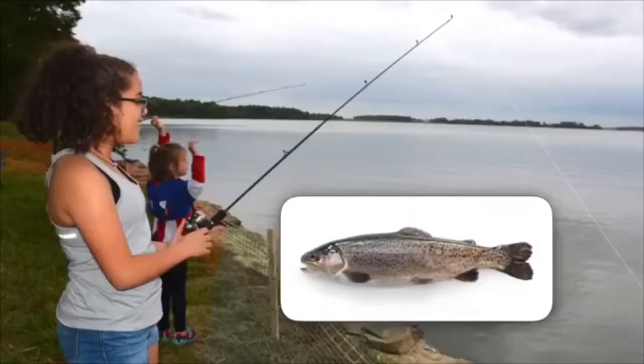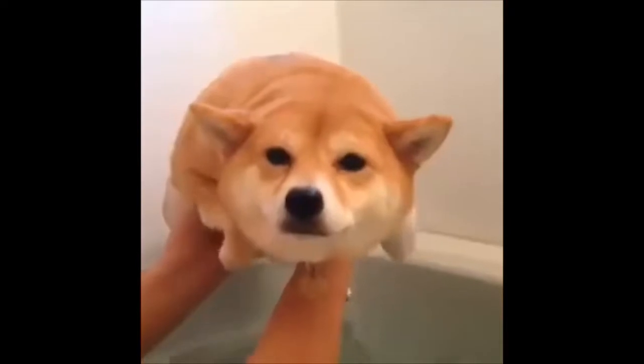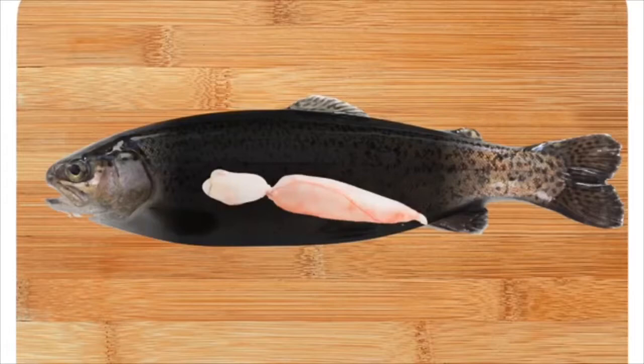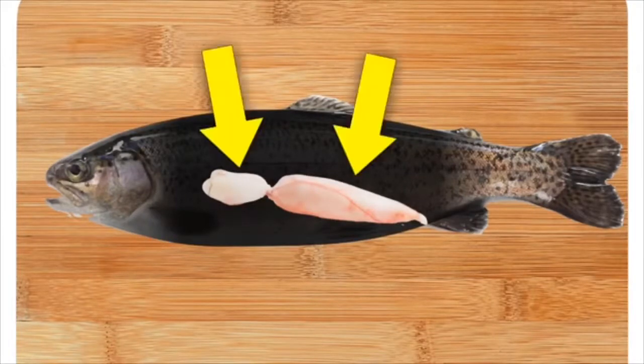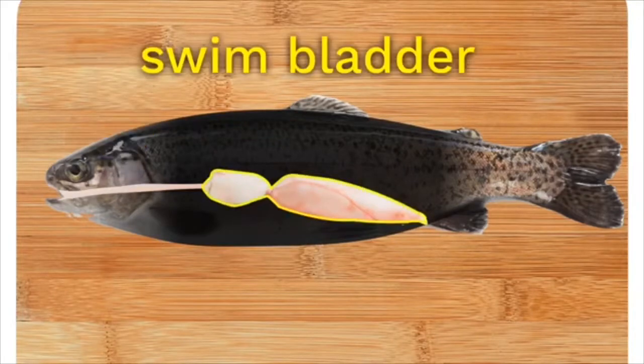Well, if you've ever caught a fish to eat, you might have seen inside of one, a stomach, a heart, but you'll also find this strange thing here. Fish seem to have this inner body part that we don't have. It's these two little things that look like pillows or pouches. And they're connected to a long tube that connects to the fish's mouth. This organ is what's called the fish's swim bladder. Now that might sound like a strange name for a body part.